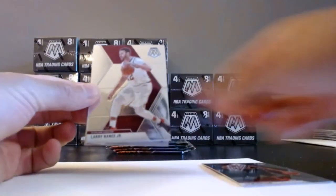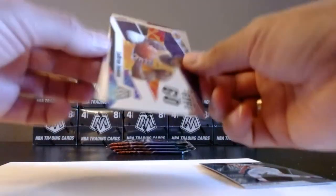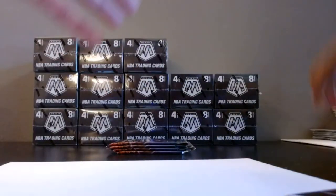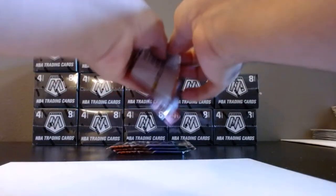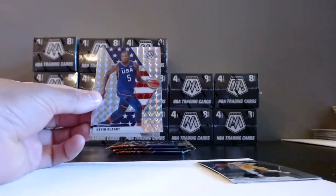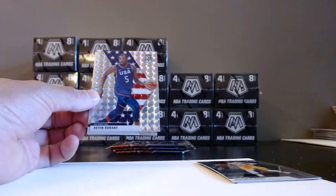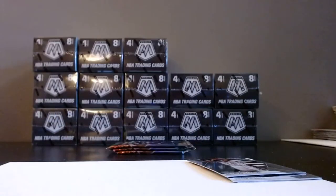CJ McCollum, Larry Nance Jr., Give and Go, LeBron James for the Lakers, and we have a Terence Davis for the Raptors, base. Terry Rozier, Victor Oladipo, and we have a Silver Wave Mosaic for the USA spot, Kevin Durant. Congratulations, USA. That's a nice card. And we have Charles Barkley, USA base.